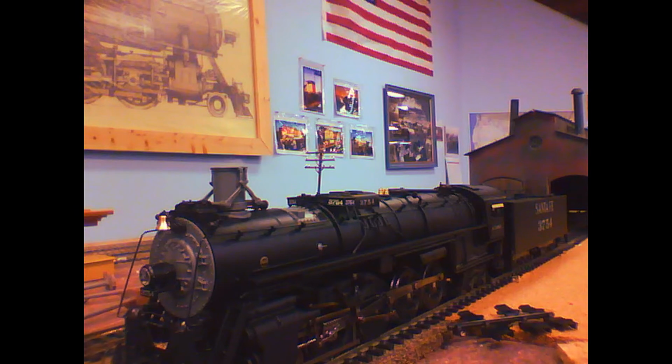Now, you guys probably thought I was done buying stuff, huh? Not quite. This is actually a more recent purchase. The Broadway Limited Santa Fe 3751, the 484 Northern, 3751, 3754. Wow, I can't read numbers today. Anyway, yeah, just picked this one up about 2 months ago.